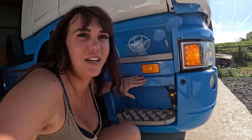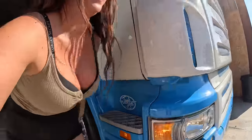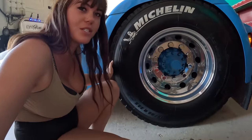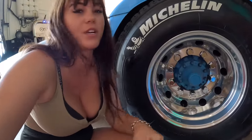And you want to come round, make sure, I don't know if you can see these, yeah, you can see them flashing. Make sure all your indicators work. So you just want to give it a good walk around. Just make sure that there's nothing hanging off the truck that shouldn't be. Make sure you check back wheels too, and in between as well. Check as much as you can, really.